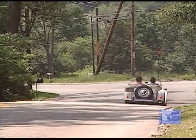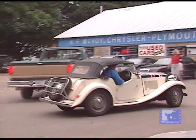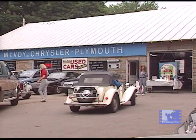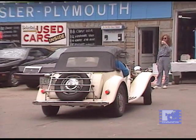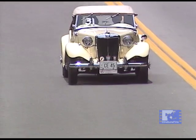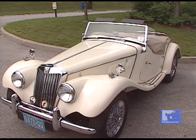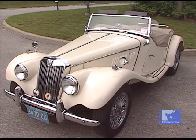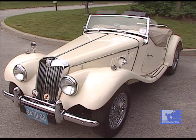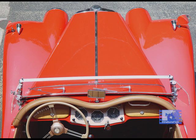The size of the clutch plate went from 7 1/4 to 8 inch. Well, you wouldn't know that unless you owned the car. Shapes of the tail lights, unless you really knew what you were looking for, you still couldn't tell one from the next. So that caused the development of the MGTF in late 53. Actually, the first one came off the line in November of 53.